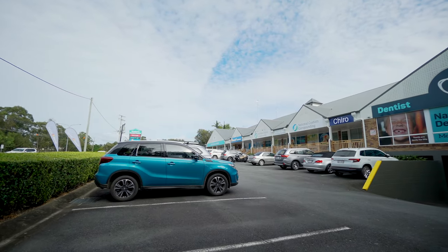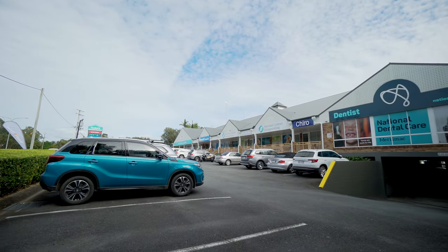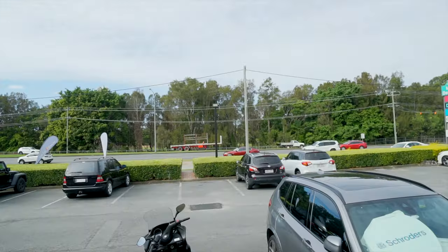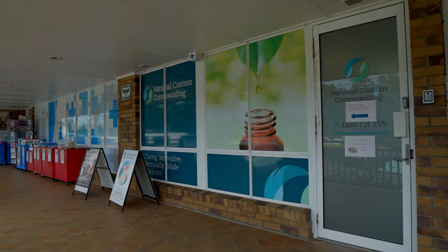Note that due to the sensitive nature of the tenancy, no inspections will be allowed. It is expected that the successful buyer will enter into a contract subject to a satisfactory inspection.